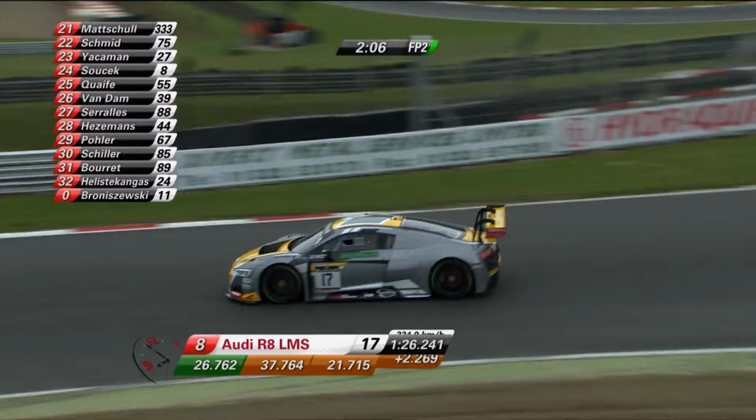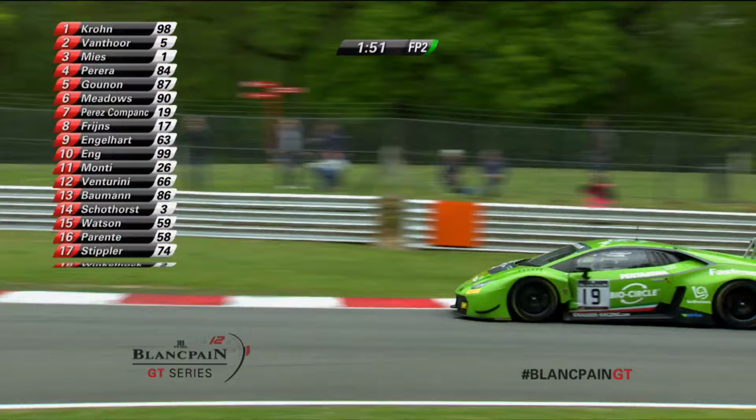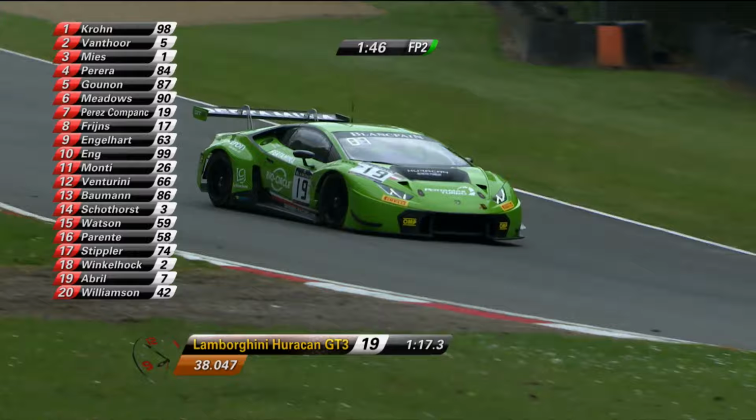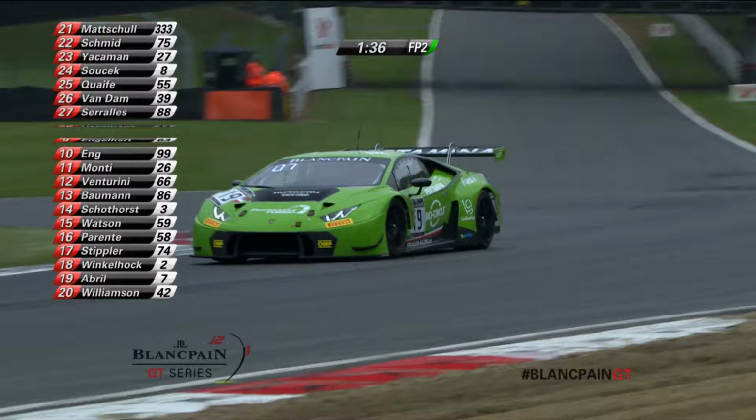So Vanthoor, second quickest on what is now his 26th lap. And nothing in particular from Frank Perera, who did his time much earlier. They came into the pits and decided, we know where we are, we don't need to go out and run anymore, we want to keep our tyres. There are 3 qualifying segments, 2 15-minute segments and that final 10-minute segment coming up later in the afternoon, and that's when we want to make the best use of the rubber that we've got.